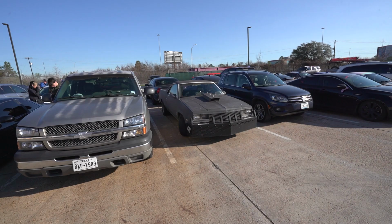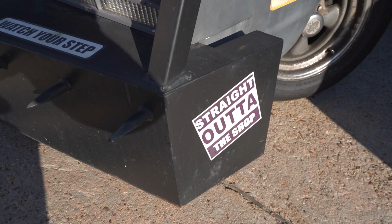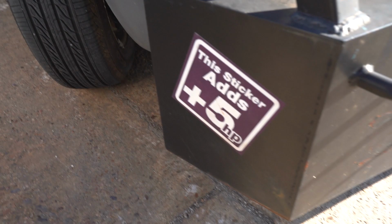Now this is pretty cool. We've got the Mad Max El Camino. And he's got the stickers to match, straight out of the shop. And I understand why he put those there, because those things are, woo, sharp. And it's fast too. Heck yeah. I think this video is gonna be part one, but you might see it after part two. I think we're gonna film the goofiness in the lot and then get down to business when everyone leaves. So just be prepared for the video to end abruptly.